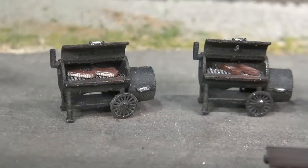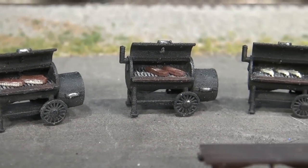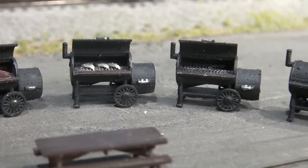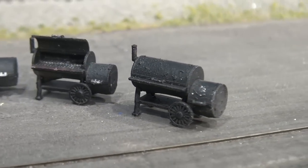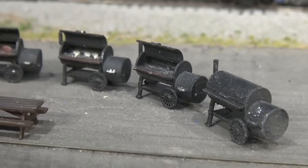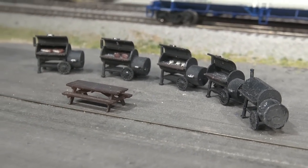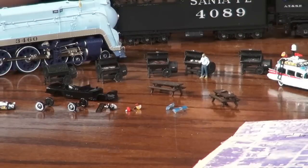But I thought, what's an open smoker without meats that you can put on there? So I have HO scale ribs. You can 3D print ribs, right out of the Flintstones. 3D printed brisket, and salmon, no doubt. Have you tried the salmon? There's a little tiny salmon right here.